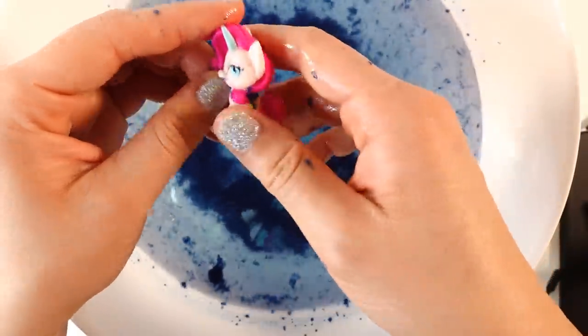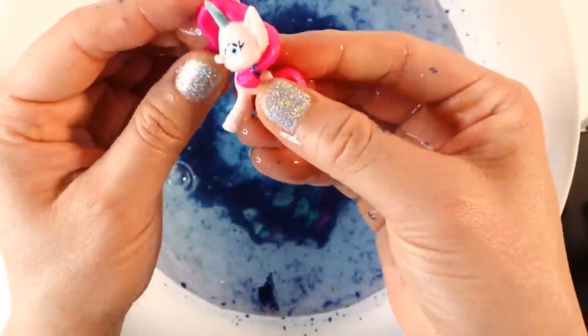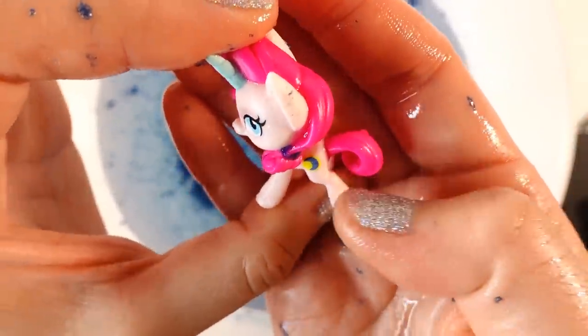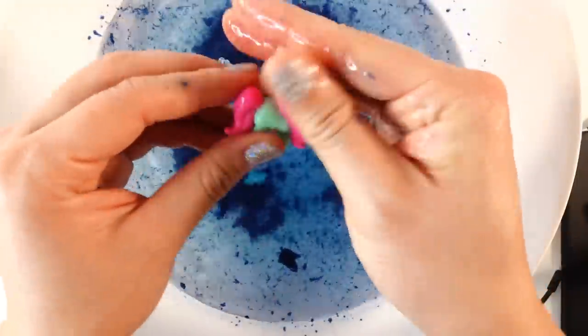Let's see. Who is this? Okay, we got another duplicate. So this is another unknown pony. The one with the little crescent moon. And we are almost done.